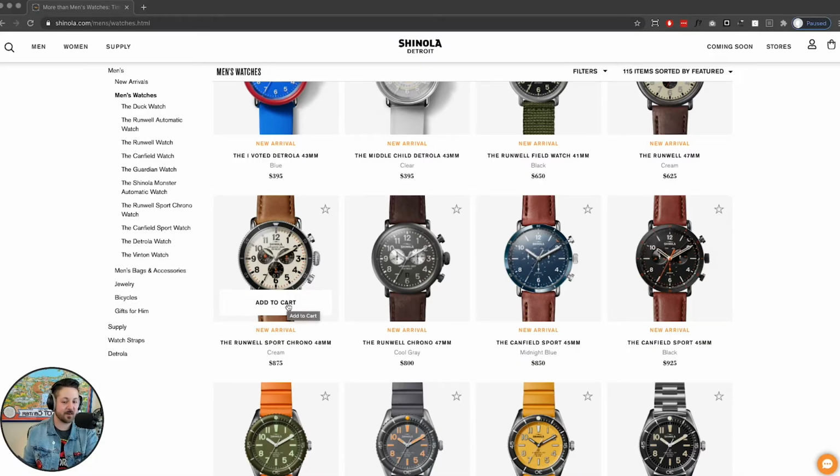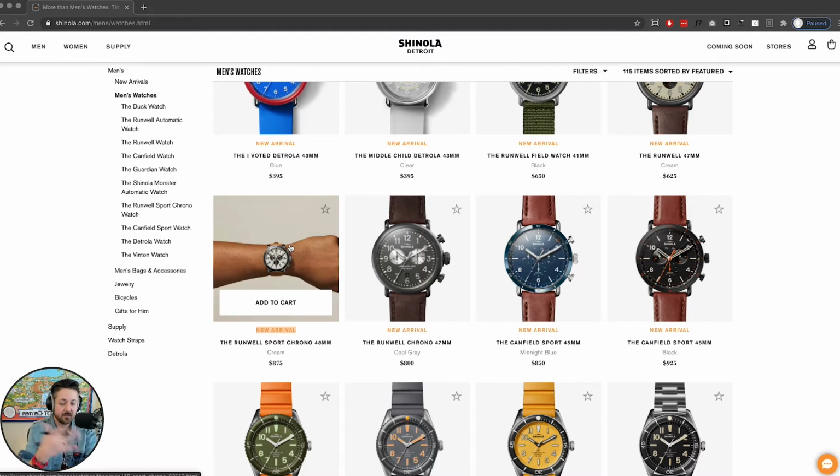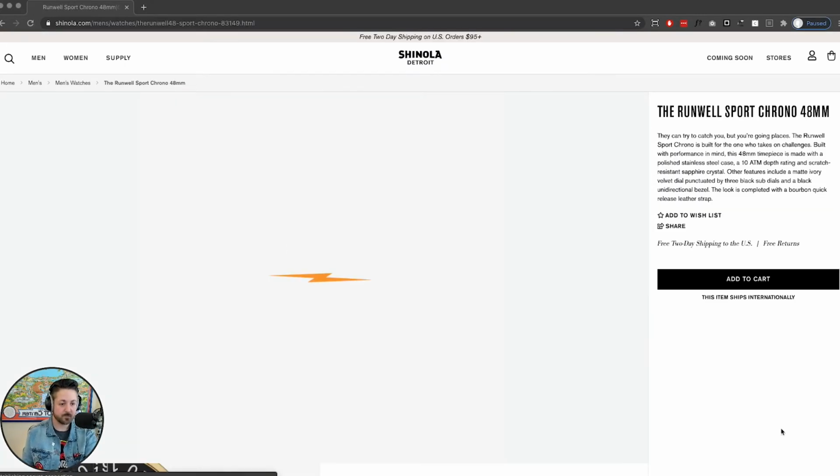I think that's a misstep. There's no way I'm just arbitrarily adding a few things for $900 from the collection grid and then buying it. I do like that they've got this new arrival text. I think it looks nice. And so far, this whole site is really clean, and they've paid careful attention to typography, content. Everything's very consistent. No, it's really good.